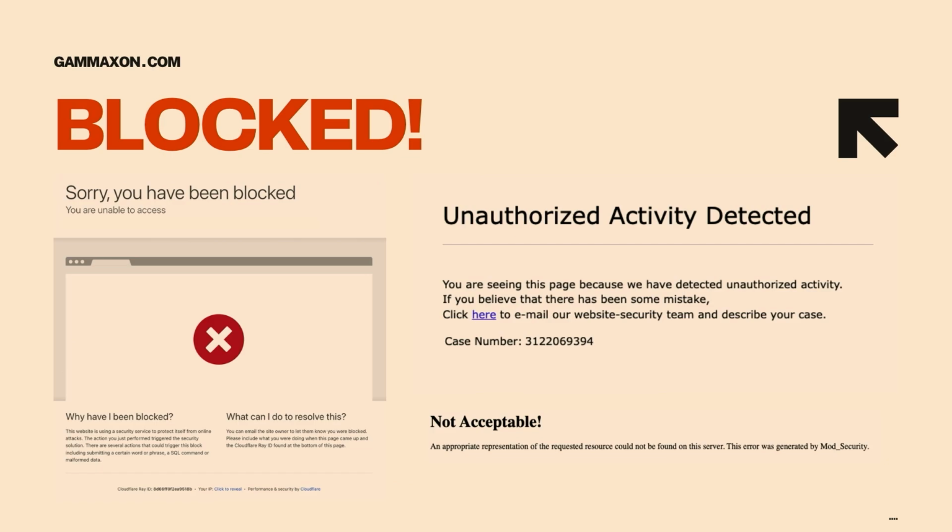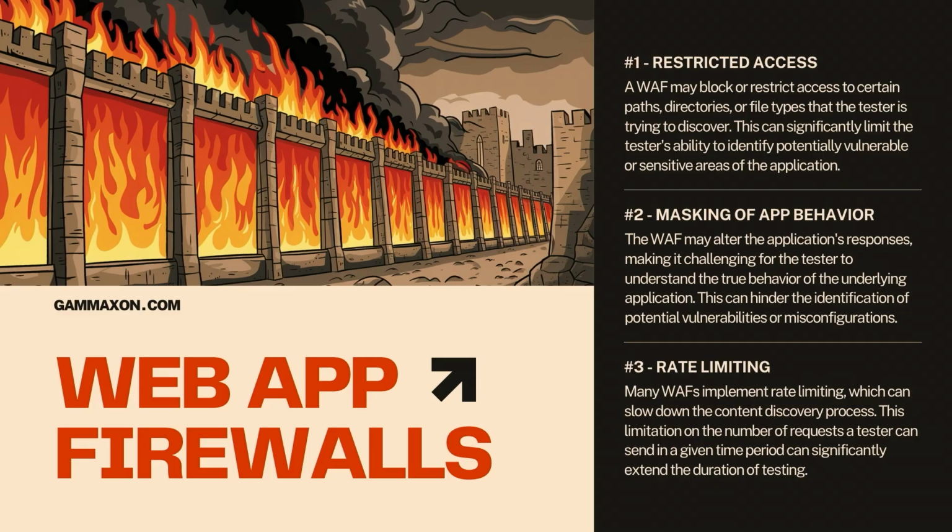But more and more, as you're trying to do your content discovery, you start to see these sad face screens here, right? So these are systems that are detecting that you're trying to do something that may be a little bit malicious, and then they just start basically blocking your IP address for a set period of time. So you can't really complete the content discovery portion of the test. So these are web application firewalls, and they're getting more and more common. And we're going to kind of dig into these a little bit here.